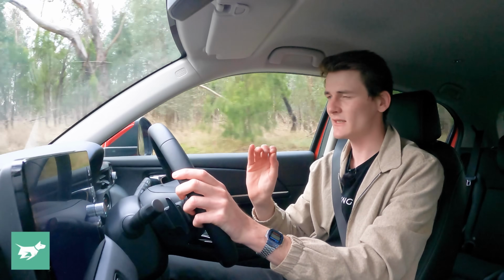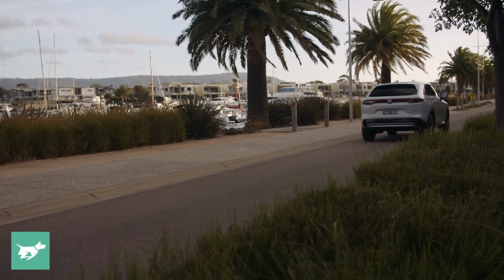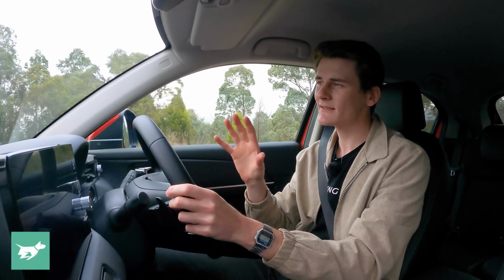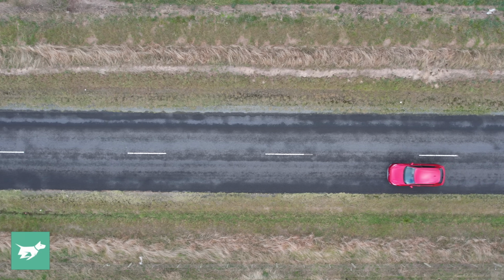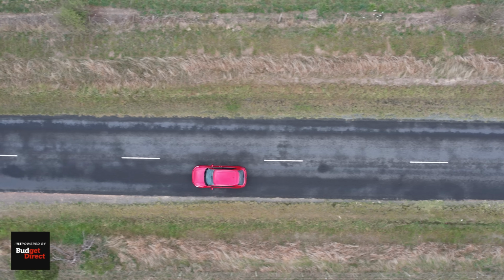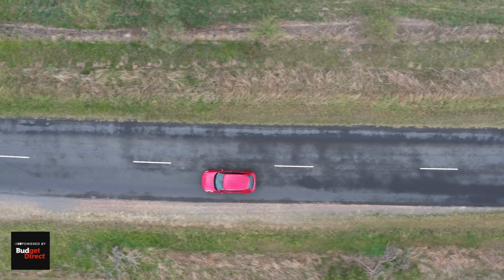However, around town, it does feel like it might be a touch on the stiff side. Certainly it's firmer than something like a Hyundai Kona with a 2-litre petrol engine, though it might not be as firm as a Volkswagen product. But yeah, I think the C-HR is probably a more comfortable car than this thing around town, though the Honda is really nice out here on the open road. So that's a really big win for me.